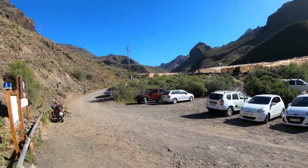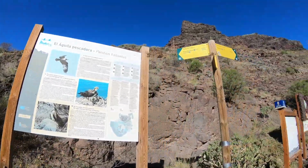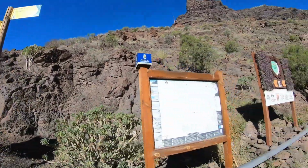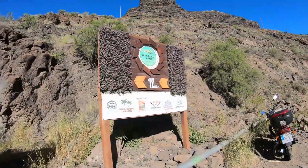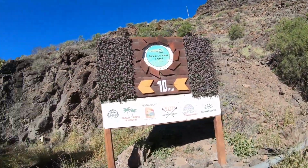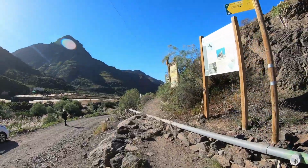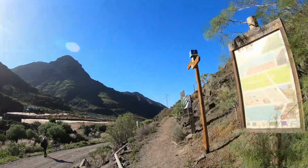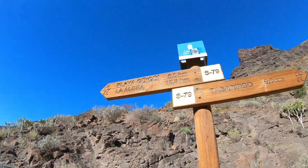We're not the only ones going to Guigui. There's some stuff you can read about all kinds of stuff here. Different rutas. A bleached out cart. Something about Blue Ocean Camp. So we are going up this trail to get to Guigui, which is 5 kilometers. A 5-kilometer walk.